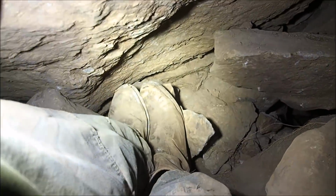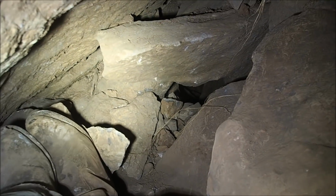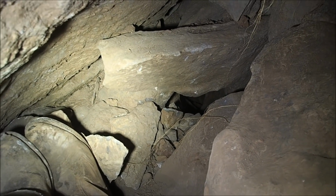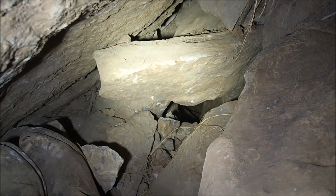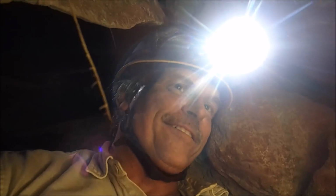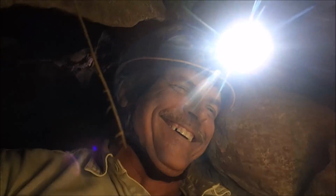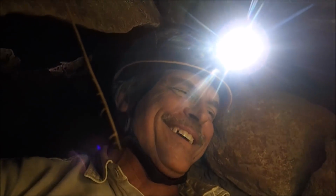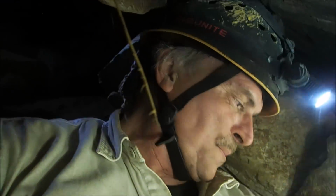These are my feet, so you can see it's kind of tight. Get some little squirrely guy. Need a tunnel rat, right? He's not listening. Oh, shut up, Adam. That one? Oh, that's funny. He's a good kid, though. I had a chance to talk to him at the Christmas party.